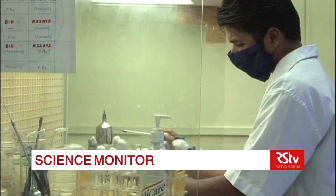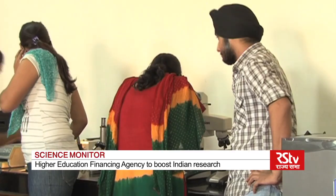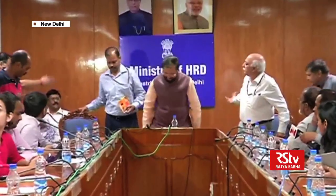In order to boost research-oriented infrastructure at premier institutions, the government will soon set up a higher education financing agency. This was recently declared by Education Minister Shri Prakash Javadekar. Today, Cabinet decided to give a very important education infrastructure push for more research and innovation in higher learning centers like IITs, IIMs and NITs.